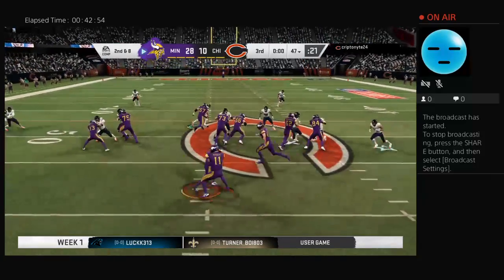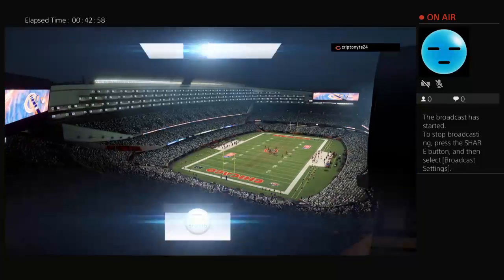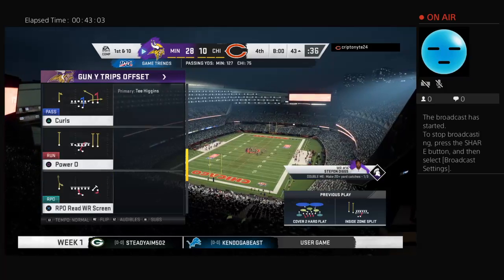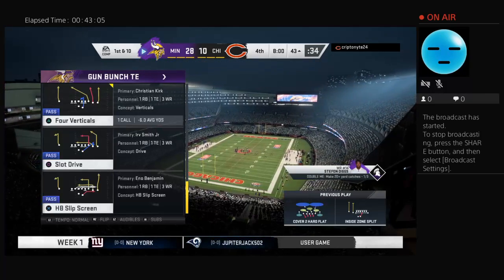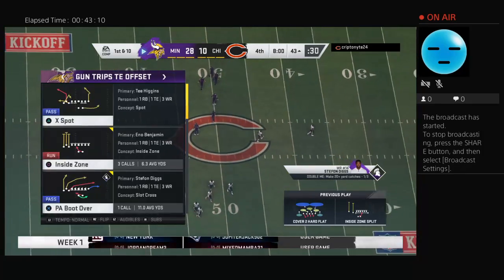On 2nd down now. Benjamin, and he'll go down, and that will do it for the 3rd quarter of action. Back now at Soldier Field. It's the Vikings in possession of the football and the lead. They'll be looking to add to that total as we begin quarter number 4.